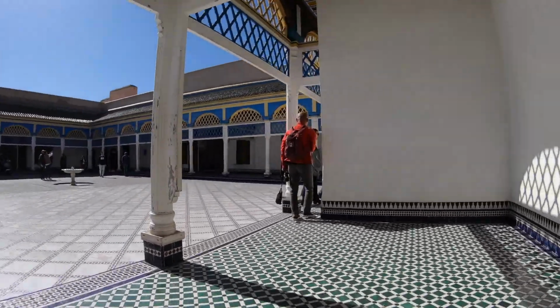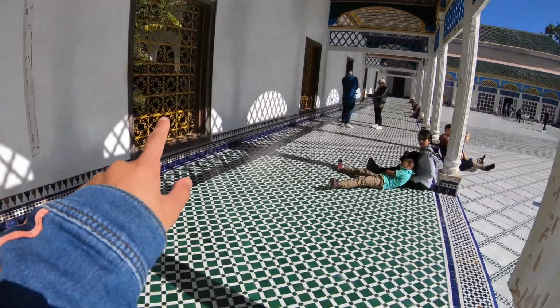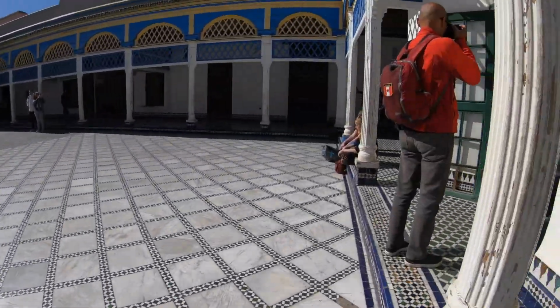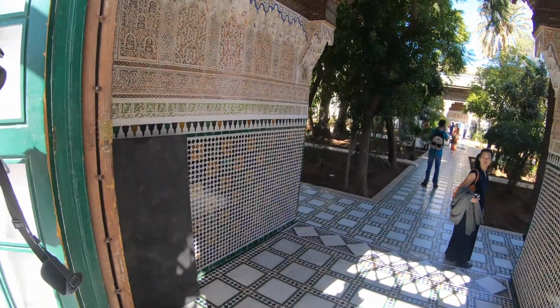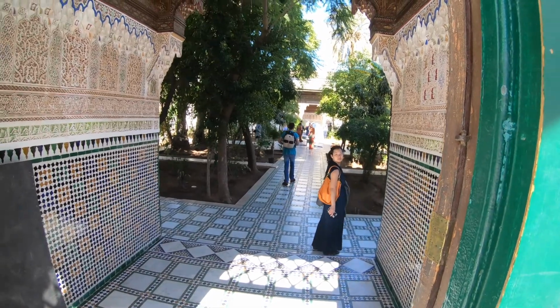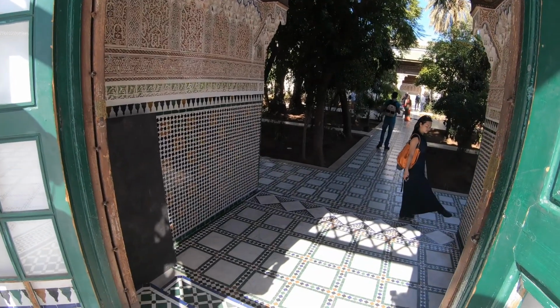Okay, so we rested for about 20 minutes in that corner with that window, sitting on the ledge. And right now we're getting very tired and hungry, so we're gonna exit this palace and have lunch and have a siesta, even though we're not in Spain. Yeah, one step up. Have a nap.